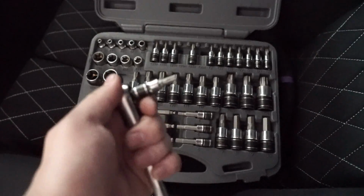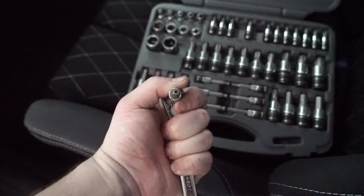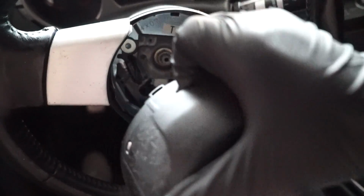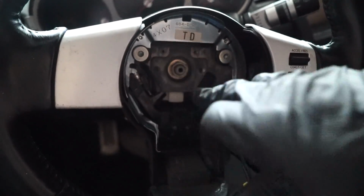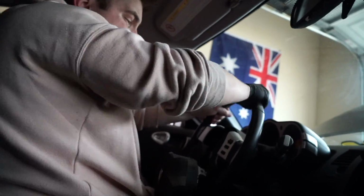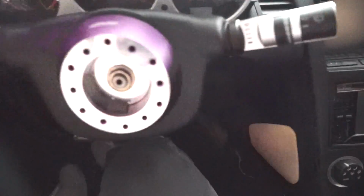No French fries. Takes a T30H, which means a hole in the middle of it, a little nub in the middle of it, and it goes kind of like a wheel key, except you don't be dumb like me. There we go. Oh my god. All right, well, I'll get it out eventually. Nice. Gotta get that guy out of here now. Piece of crap right here.